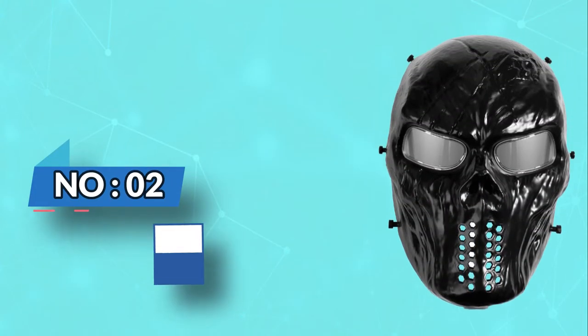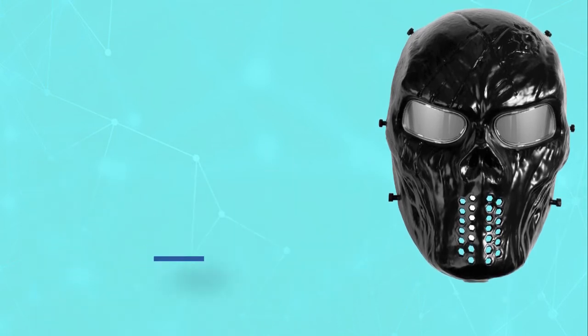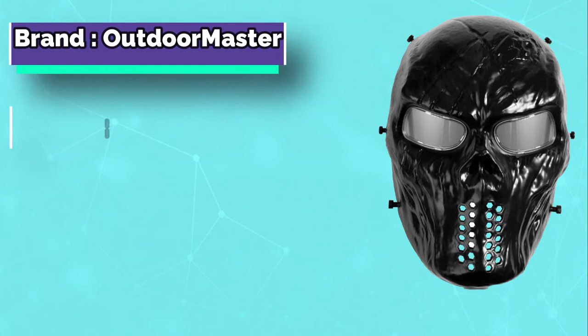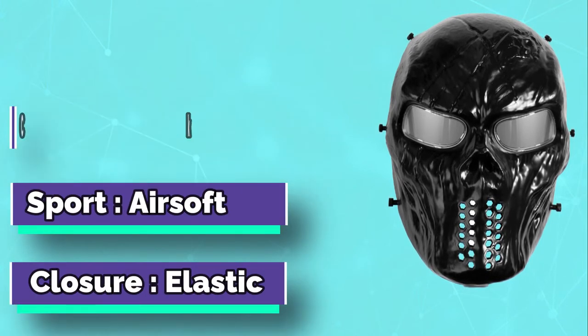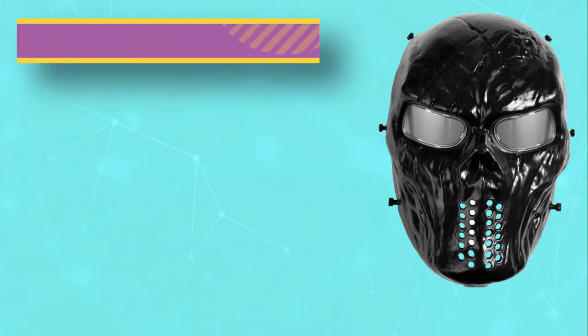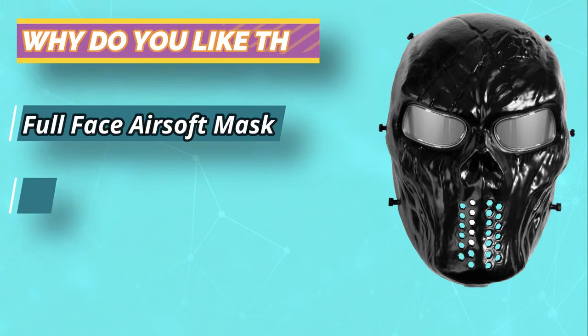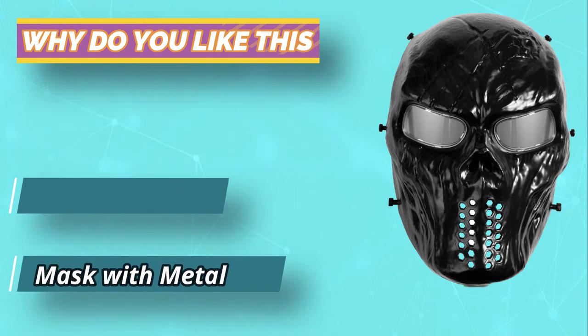Number 2. Outdoor Master Airsoft Face Protection. Outdoor Master Airsoft Face Protection is composed of a unidirectional mesh that protects your face in the event of an impact. This protective gear is perfect for outdoor use and gives you the advantage against enemy fire in the least amount of time possible. Enjoy complete face protection with this affordable mask plus goggles.